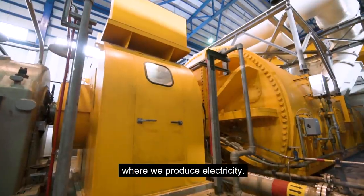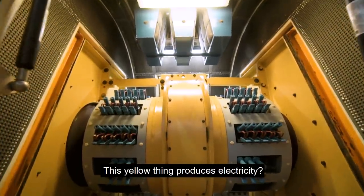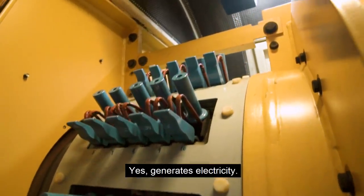This is our generator, where it produces electricity. This yellow thing produces electricity? Yes, it generates electricity.